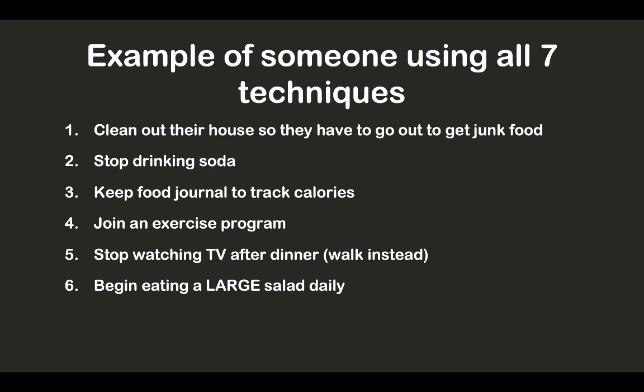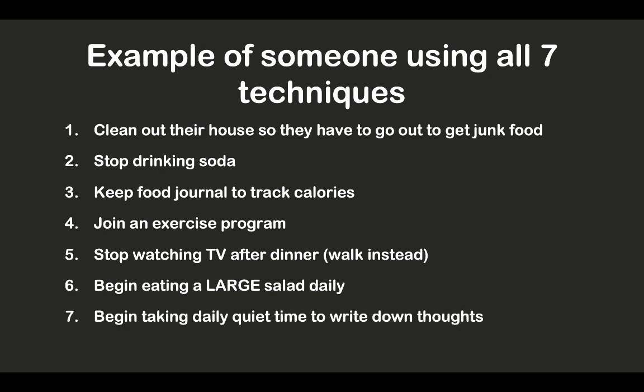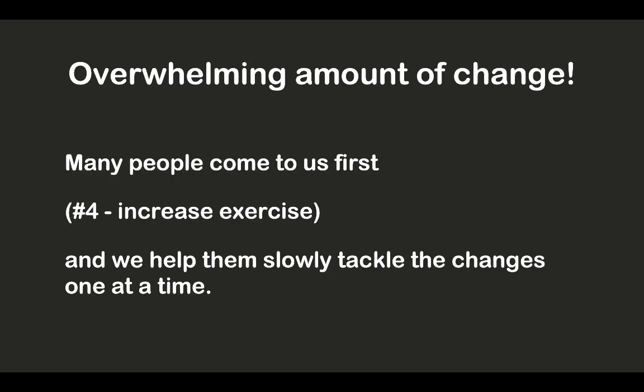They begin eating a large salad every day. So now they've increased their nutrients. And then they begin taking daily quiet time to write down their thoughts. All right, so there's an example of applying all 7. Here is an overwhelming amount of change. Many people come to us first working on number 4, increase exercise. We try to help people slowly tackle one at a time.